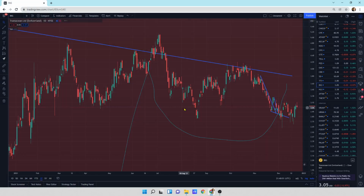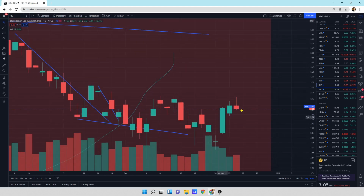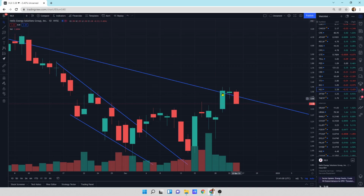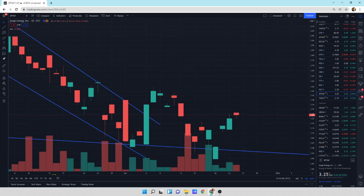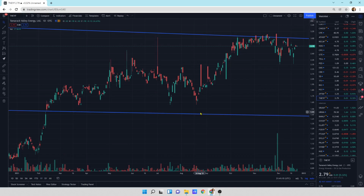Transocean on the daily candlesticks looking okay. Just popping sideways. Helix doing the same thing. I think we're probably going to get a little bit of resistance here and head back a little bit before moving up. Surge Energy, it's looking okay right at support. If you guys like that stuff, it's up to you. I don't own any in Surge, just to let you know.